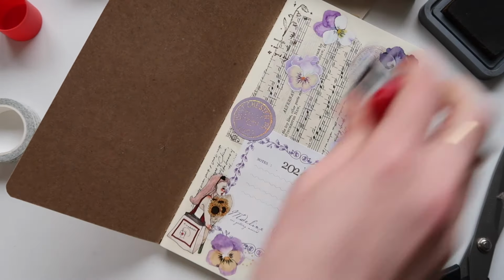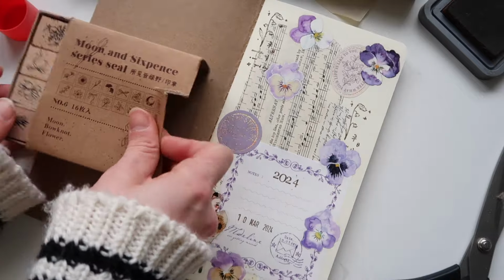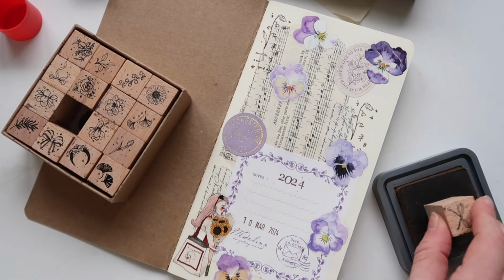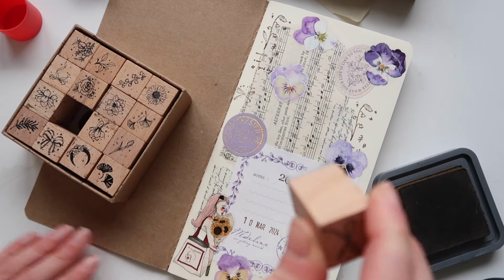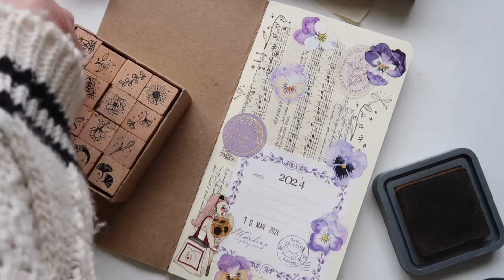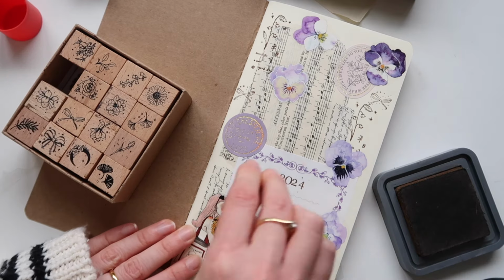And then I'm adding my favourite little bow stamps that I've been putting on everything. I feel like bows are the thing of 2024. I feel like I'm seeing them everywhere. But I'm here for it because they are a vibe.